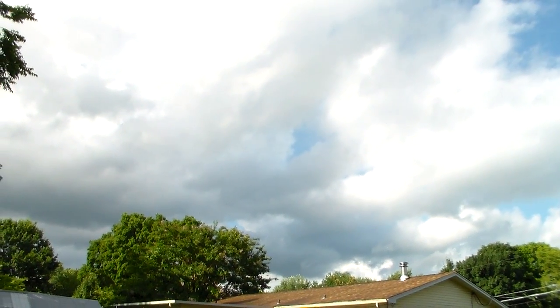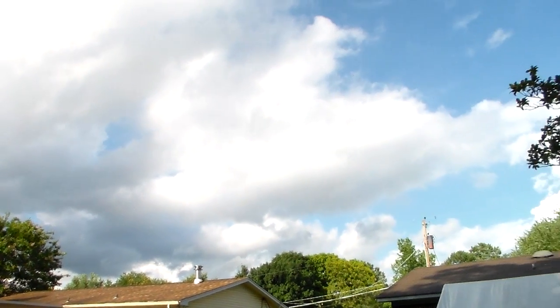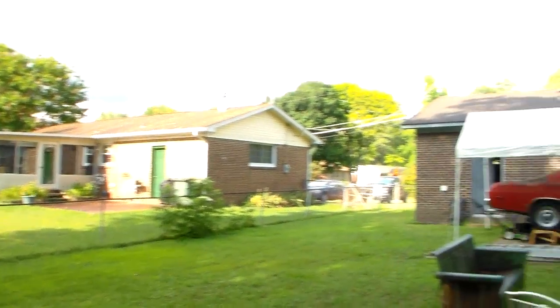Well, here in Muddy Flats we're experiencing some hit and miss pop-up thunder showers, so I'm kind of out here in the middle of that, trying to avoid getting rained on and that kind of thing.